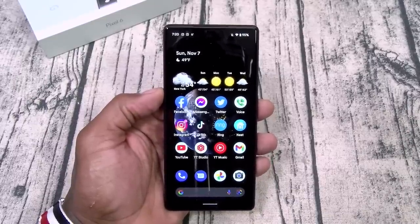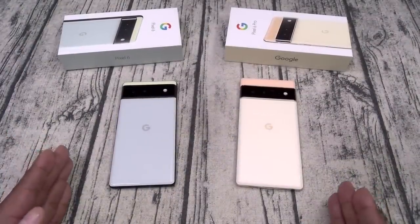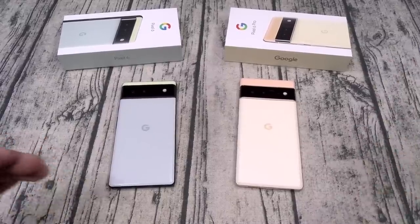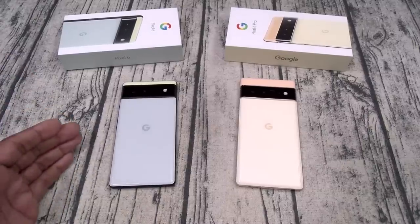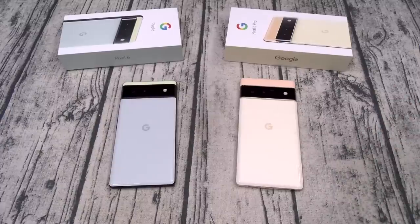Let's keep it moving. Now, let's talk about battery life. Even though on paper it seems like the 6 has a smaller battery than the 6 Pro, so you would think that you're getting better battery life with the 6 Pro. Not the case. You're getting better battery life with the 6. Why is that? You got a 90 hertz full HD panel, so you use way more battery with 120 hertz and a quad HD display.